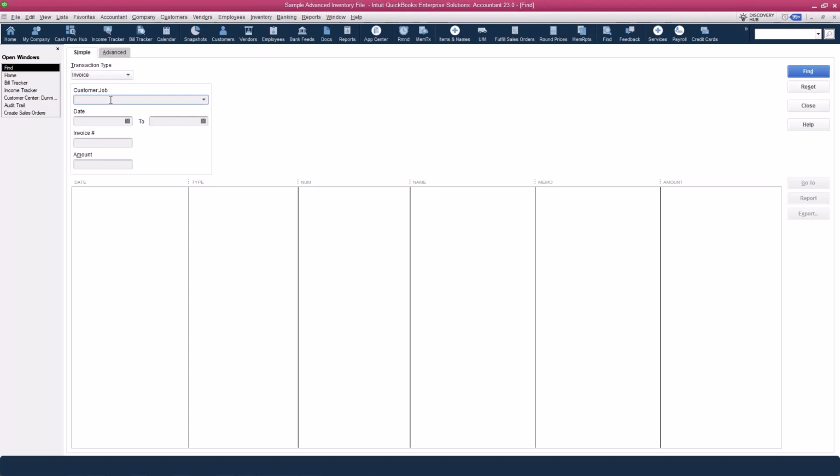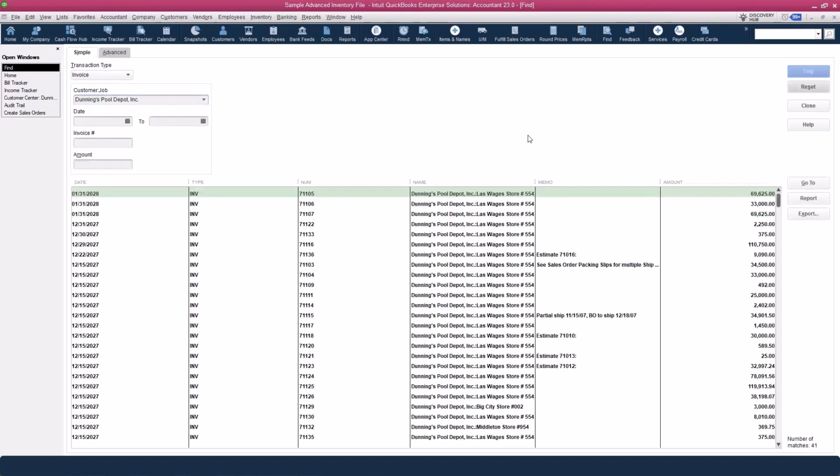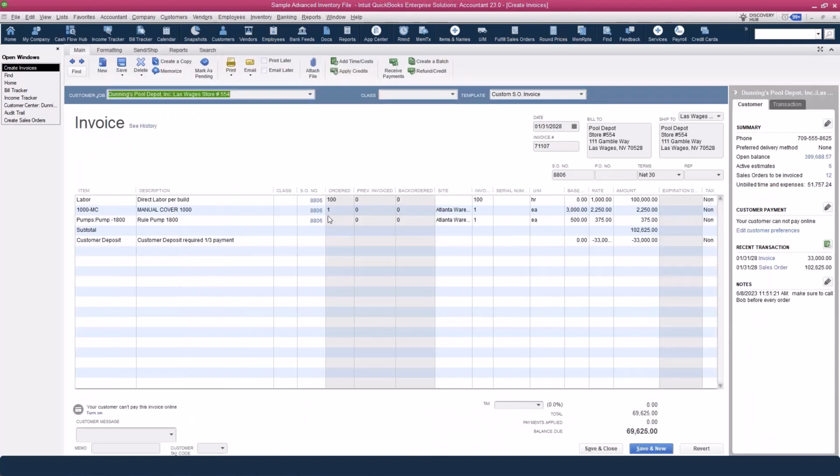But I do want to show you that using this find, if I type in or select a customer, I can then click on find and I'll be able to see all those transactions that populate underneath the customer I selected. I can drill down, I can run it as a report, or I can export. So very similar to what we can get out of the customer center, but also just another way to get there. And I have this ability to drill down.